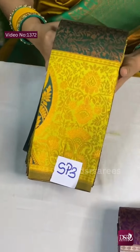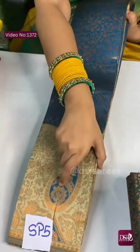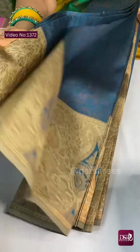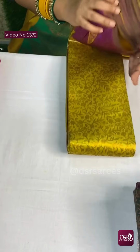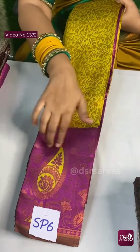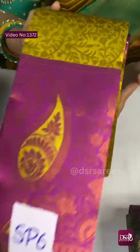And SP3 is green with lemon yellow color border, romba amazing and most wanted color combination, don't miss it. This is SP3 and SP5 is mile kaluthu blue with golden grey color border at just 999 plus shipping. And SP6 is elachi green with pink color border, summer stunning ah irukku, romba bright and contrast ah irukku indha saree. This is SP6.